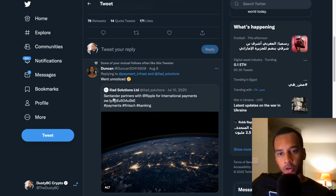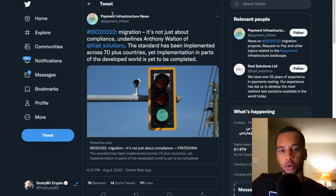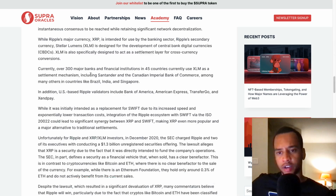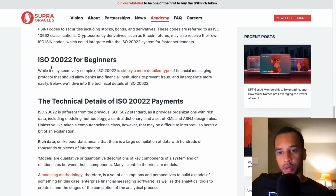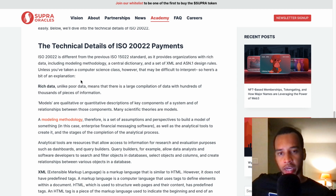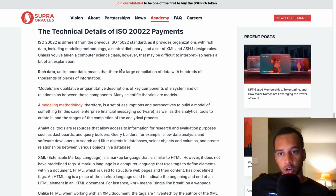Iliad also shared, years ago, Santander partners with Ripple for international payments. Ripple, of course, is also within this standard, which is deployed along a lot of countries already. Let me see if I have a quick explanation of what it is. You can see how Ripple is partnered up with them, but it's basically just the newer standard. While it may seem very complex, ISO 20022 is simply a more detailed type of financial messaging protocol that should allow banks and financial institutions to prevent fraud and interoperate more easily. Below, we'll dive into the technical details of it, but you can do that for yourself if you like. It's just a new standard, all right? That's all you need to know. And these other guys are working with it.